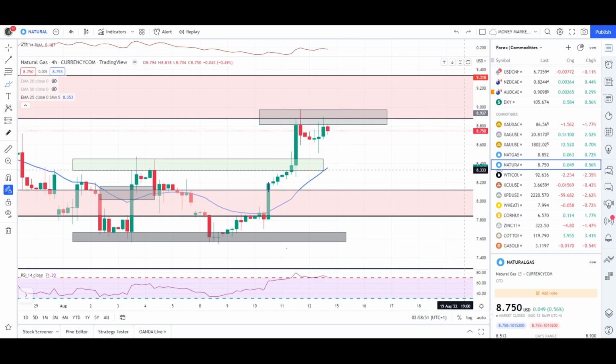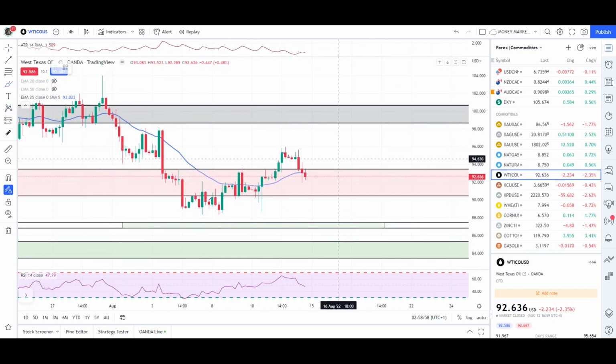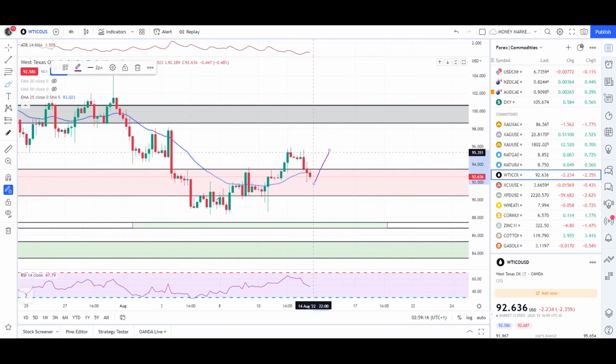Let's jump on to crude oil. Okay, right here, what do we have? Crude oil has now pushed up, came back down. It is still in the support area. It has not broken below yet. So at this point, yes, we can expect a push down in this area, and then we might see a good engulfing candle. If we have that move, then we can take long trades.